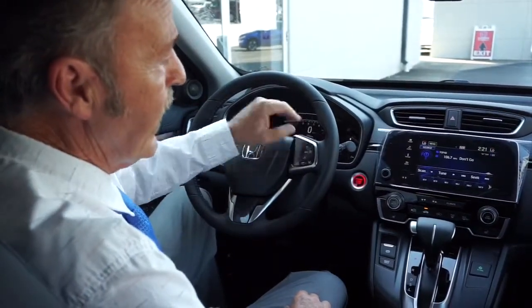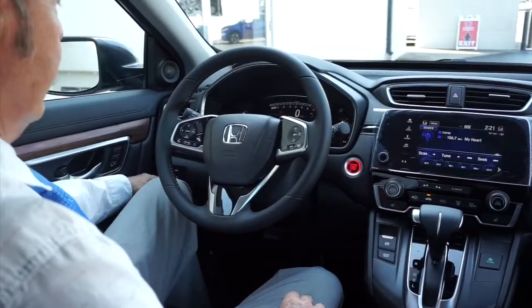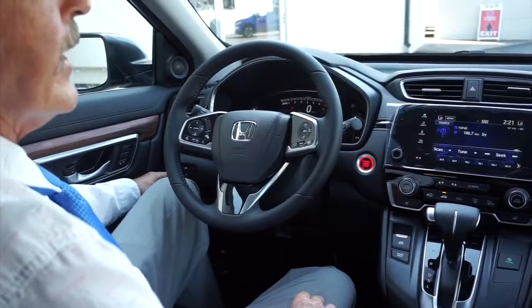Because I have radar running my adaptive cruise control, I also get, back over here on the left, crash mitigation.